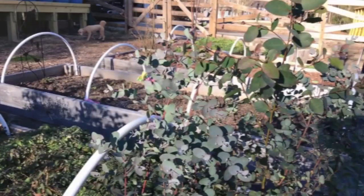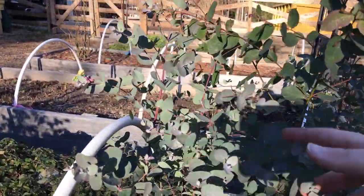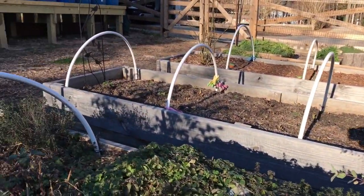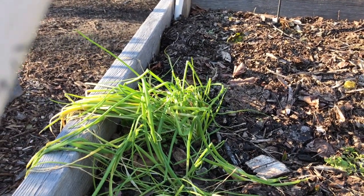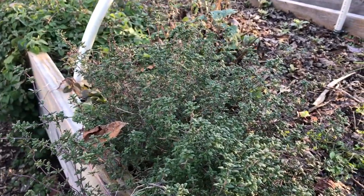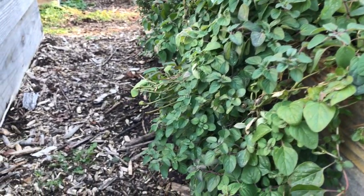This was here last year, and this is what it looks like right now. My eucalyptus actually has survived the winter so far. I'm a little surprised. I wasn't sure if it would or not, but it's doing okay. In the rest of this spot where the mums used to be, the herbs are still there. So chives, thyme, oregano, and of course the eucalyptus on the end.